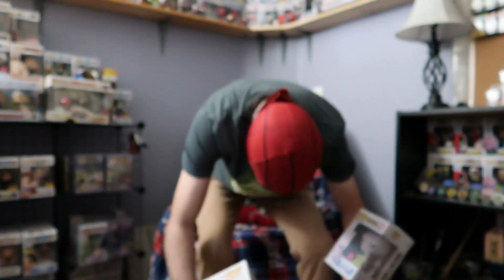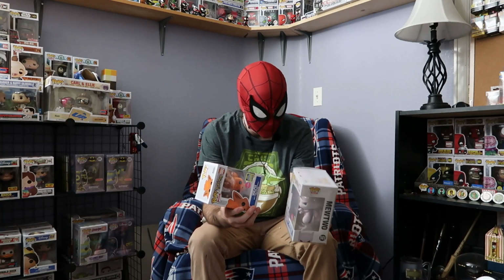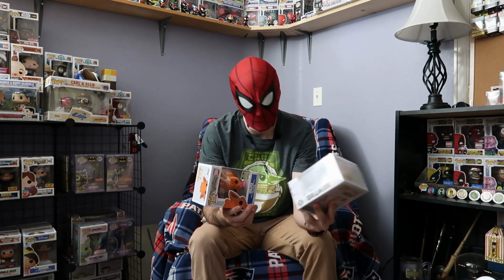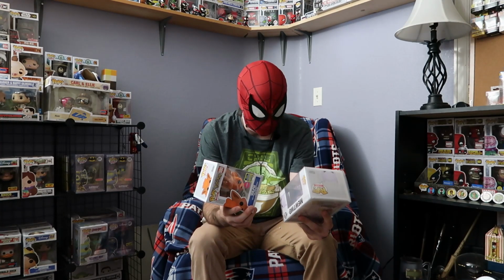Just pretty stoked I was able to get both of them, even though the Mewtwo I had to pay like $60 for from a flipper off of Mercari, so that's why this one is in a protector, because I wanted to make sure not to spend $60 on a damaged pop, so I bought one that came with a protector. So we got ourselves flocked Mewtwo.